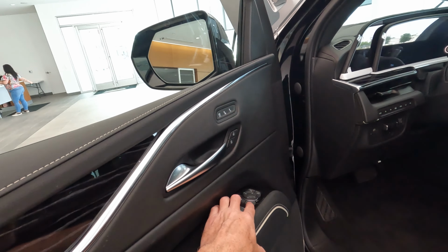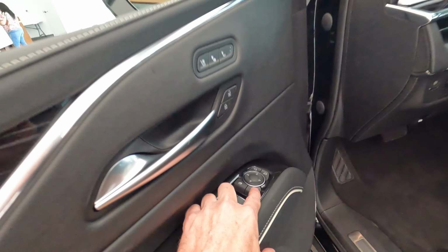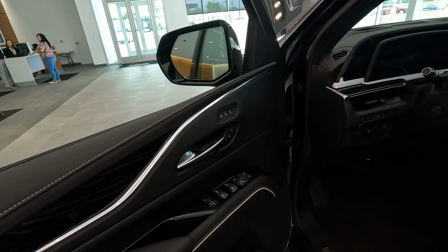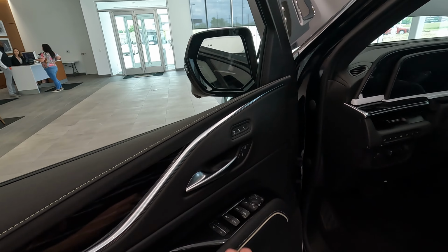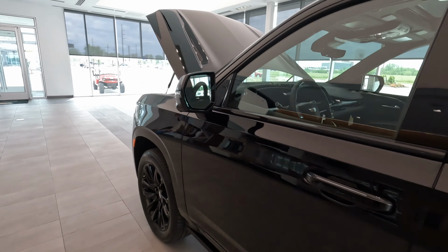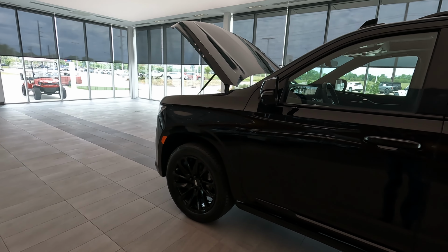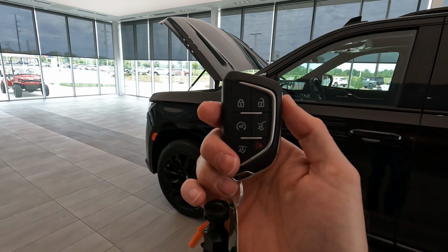So what I'm going to do is, let's see if we can show you everything at one time. I'm going to push this button on the right hand side right here. And what's going to happen when I do that? Mirrors are going to fold in. So many things that I know a lot of you like to know about, including, does it have those turn signal indicators in the side view mirrors? Are they power folding? And does it have remote start?